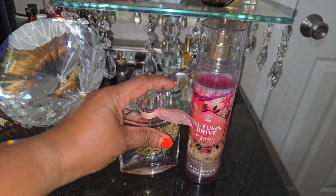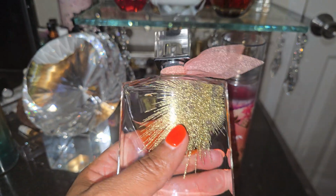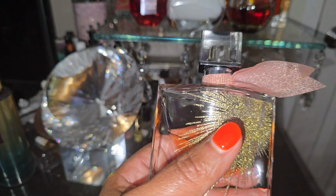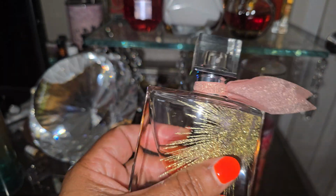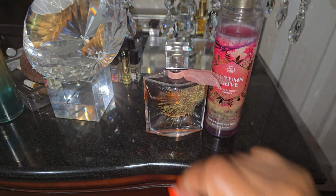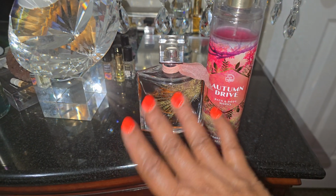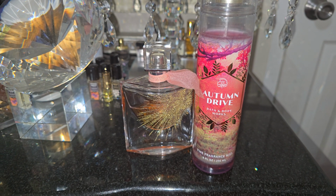Now that I've worn this one, it's very different from my Iris Absolute. My Iris Absolute is a powdery raspberry. This one has a beautiful, sweet, creamy sharpness that goes through it. But I love this one, and it wore well with Autumn Drive. Just a beautiful raspberry fragrance. I enjoyed that combo also.